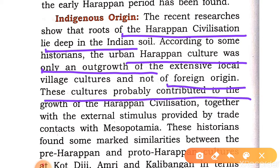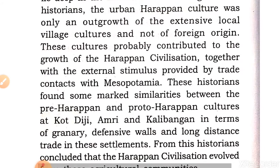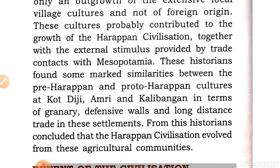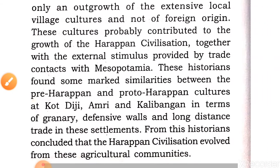This culture probably contributed to the growth of urban civilization together with the external stimulus provided by trade contact with Mesopotamia. It can be stimulated by Mesopotamians, but they did not directly change the society; the Mesopotamian civilization was not directly involved in making this Harappan civilization flourish. Sorry, this historian we are discussing here only.